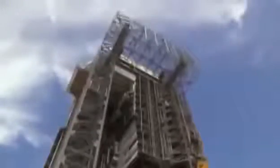A team of demolition experts is about to pull the trigger on its latest target. But this 6,000-ton rocket launch tower is built to withstand hurricanes.